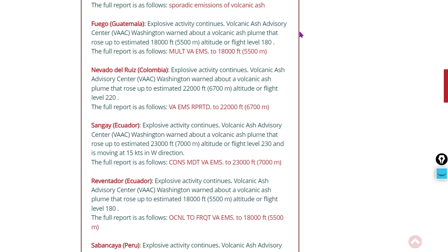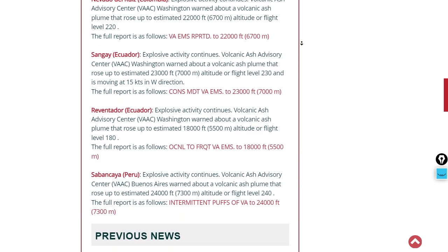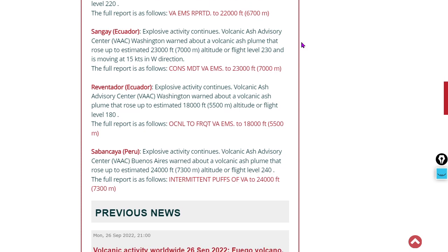Flight level 220 over Colombia from Nevado del Ruiz. Ecuador featuring our two usual suspects, Sangay and Reventador. Sangay producing a 23,000-foot ash plume as it explodes. Reventador explosively producing an 18,000-foot ash plume. That's flight level 180. 24,000-foot ash plume over Sabancaya in Peru as it also explodes.